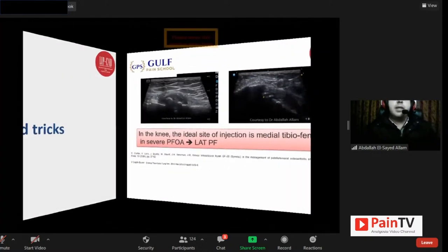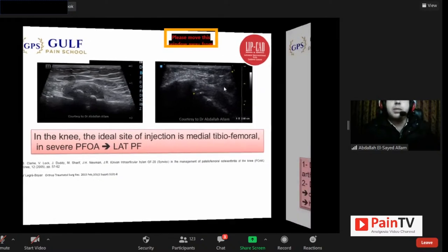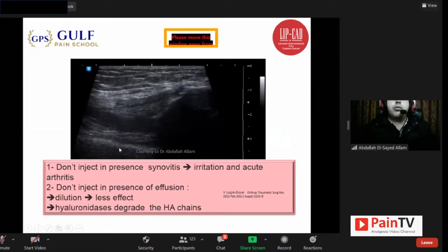My tips and tricks: inject hyaluronic acid at sites of maximal mechanical stress, like the medial tibiofemoral compartment and lateral patellofemoral compartment. The second tip is not to inject in presence of synovitis. Hyaluronic acid is irritant and can induce acute arthritis. Don't inject in presence of effusion. Dilution of hyaluronic acid will occur, and the hyaluronidase in effusion will degrade the hyaluronic acid.